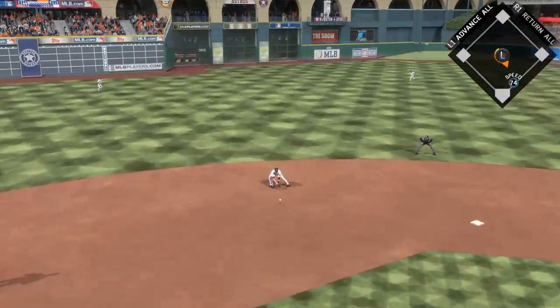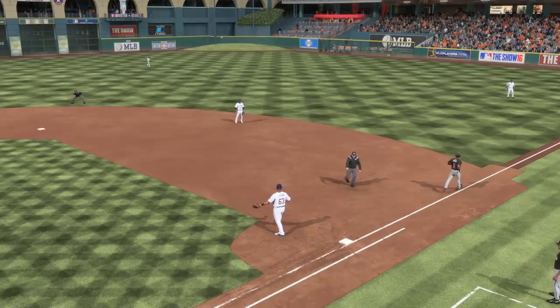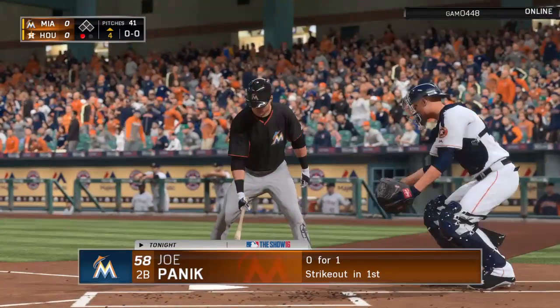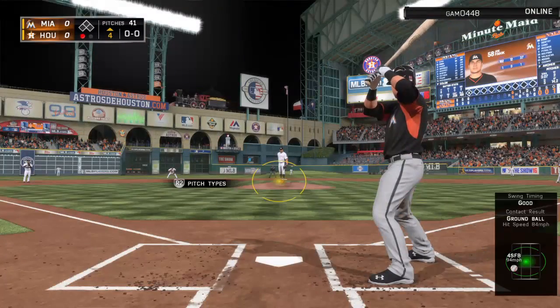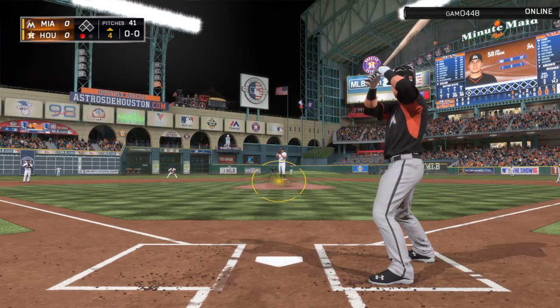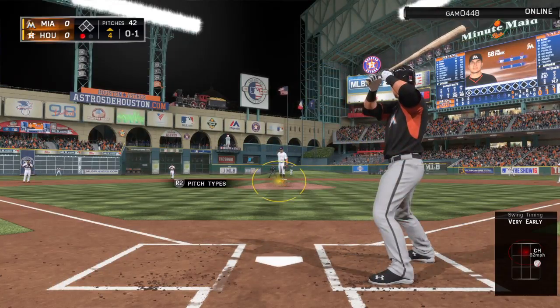Grounded to short. Cozart has it. Throw to first in time. 1 gone here in the 4th. Now at the plate, Joe Panik. He got called out on strikes his last time through. Yeah, it's always a frustrating thing to go down looking, but you know what? Everybody does it. So you've got to let that one go and make the next AB count.